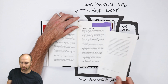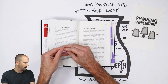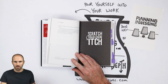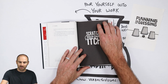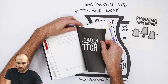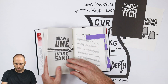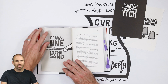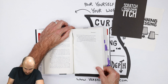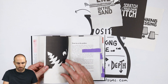This does feel a little bit sacrilegious to do, but I don't think Mike would mind. I don't think Jason and David would mind either. In fact, I think they would encourage this type of engagement with their work. Only if it's your own book. See, I bought this one. The first time I read this, I checked it out from a library, so of course don't do this if the book is not your own.